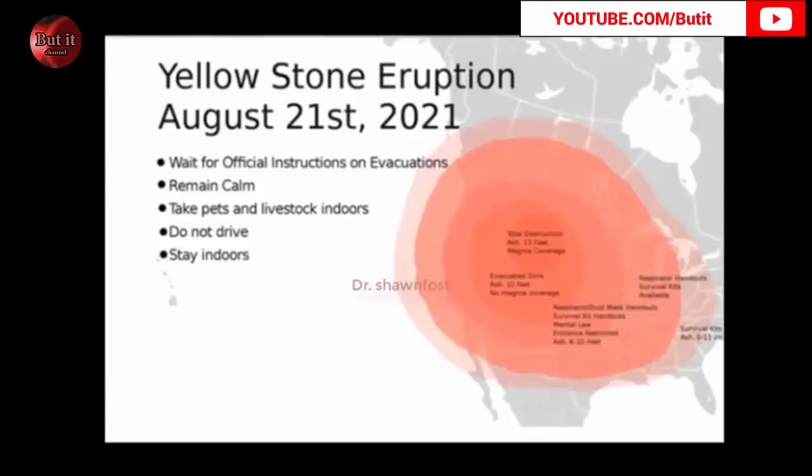So 6 to 10 feet of ash, you guys, as far down as Arizona, almost to the border of Mexico. This could take out literally almost the entire country if these reports are accurate. Now, what could you do? Well, you could go underground for several months or a couple of years, and then come back out. I'm speculating here, don't take my word for it, but have respiratory gear, masks, everything you need to deal with that kind of stuff.